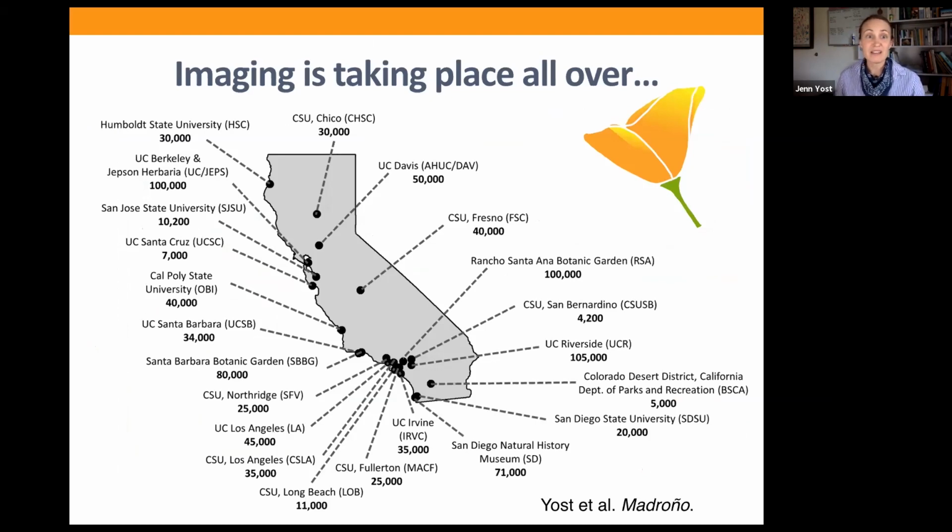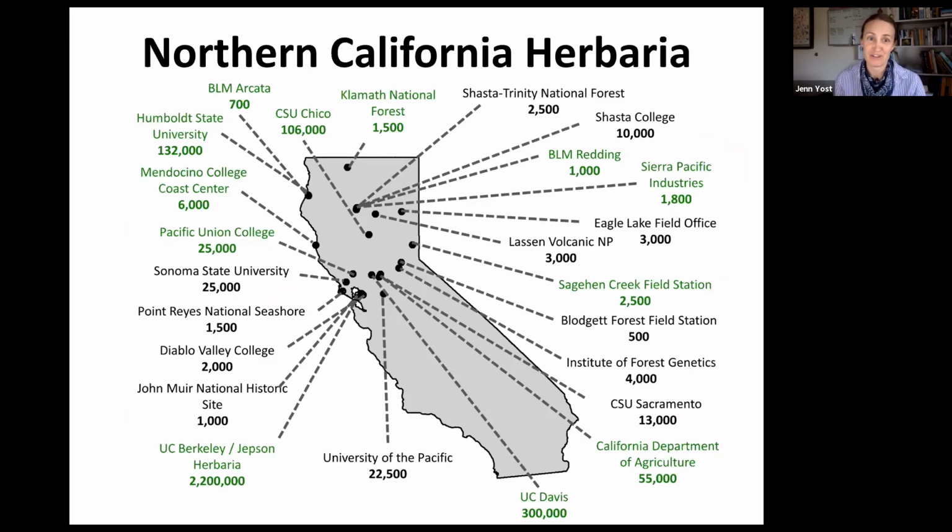I'd like to plug the fact that in Northern California, you have a lot of institutions near you. So the institutions here in green are currently contributing their data to our database, and you can find the one closest to you, and that's where you should start to submit your samples, or you should go there to volunteer. It's especially a wonderful activity to do in the dead of winter when you need a little taste of spring.